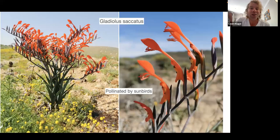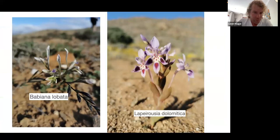And then Gladiolus saccatus. What a show that is. It's got these little sugar cups at the base of the flower, and that is what the sugarbirds and the sunbirds are looking for. It's shaped in exactly the way that the little bird would put its little beak into the sugar cup and then get covered with pollen. And it's quite high, almost knee high next to the road. Sometimes you find the most incredible things next to the highway. A little bit dangerous, but anyway. And then some Babianas. This is Babiana lobata and Lapeirousia dolomitica.